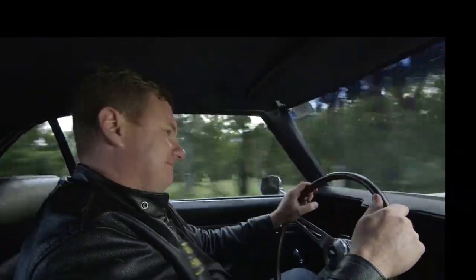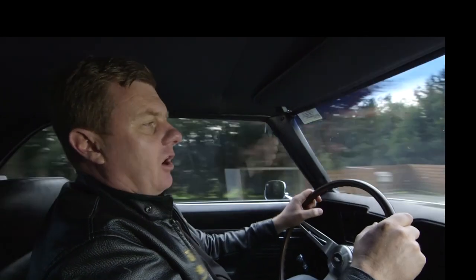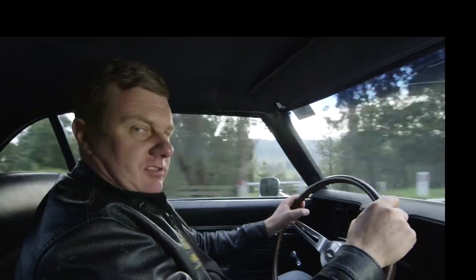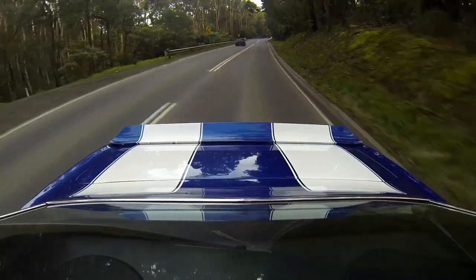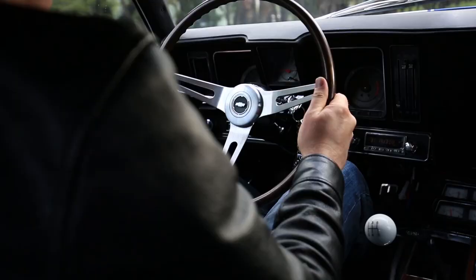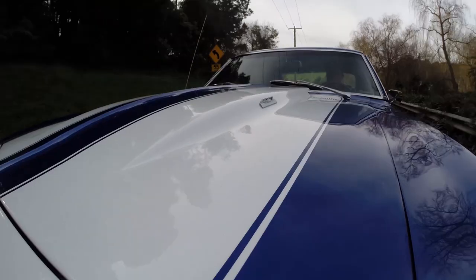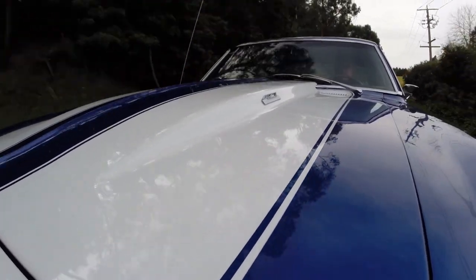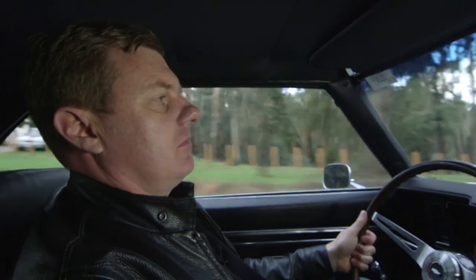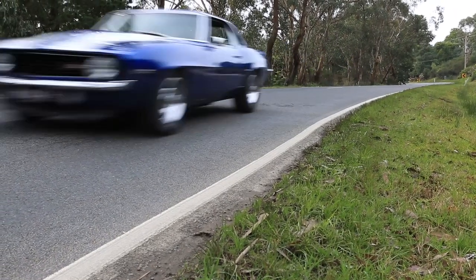Chevy Camaro, what an iconic car. Up high on my list for one of the most desirable muscle cars through that 60s period. Absolutely awesome. The thing you notice with this car is the awesome amount of torque it's got at low RPM. You just step on the throttle at 2 or 3,000 RPM, and the thing just takes off like a bull at a gate. That's what I like about it.